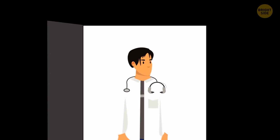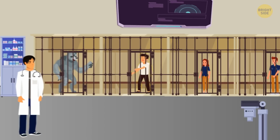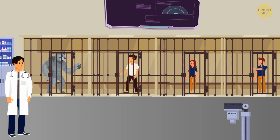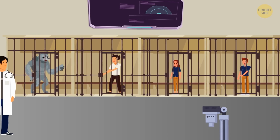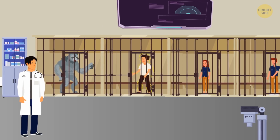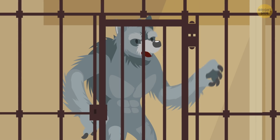The guy enters one of the many doors and finds himself in a large room for experiments. This is where they keep their test subjects. There are several locked cells with people sitting inside. They ask Luke to release them. Unfortunately, he can only free one prisoner. But who? A werewolf is locked in that cell.